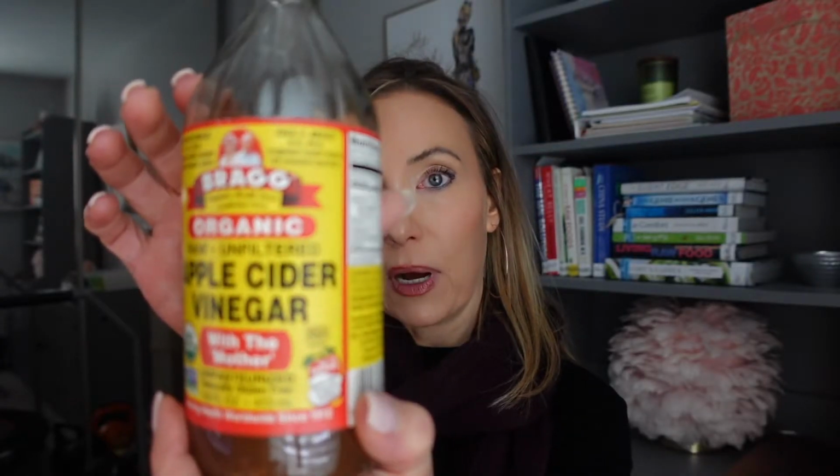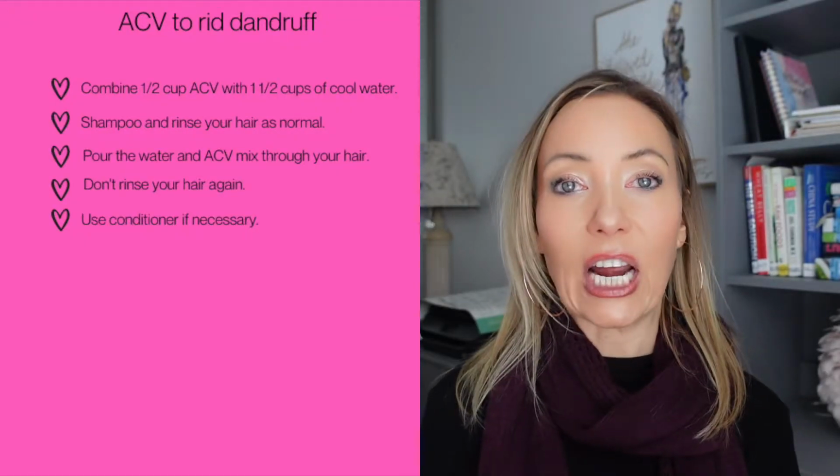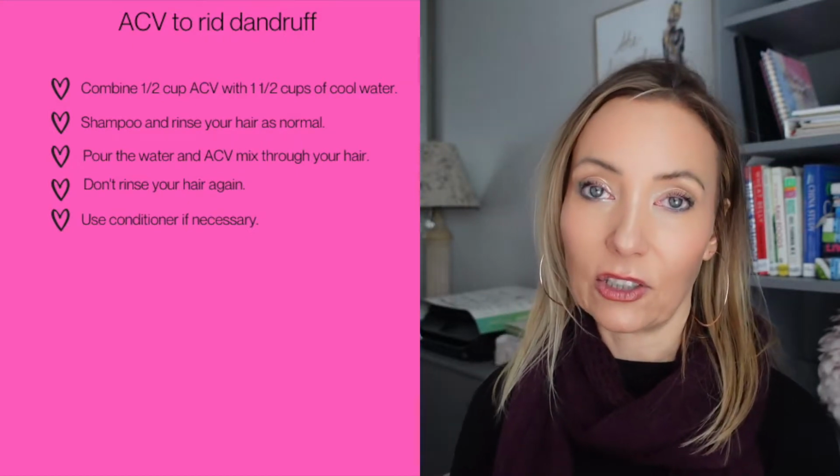If you're looking for a cleaner version with not so many chemicals, more natural, you can also use apple cider vinegar. This is the one I use. It's by Bragg's. Just wash your hair and condition it, then use that in the shower and that will help get rid of the dandruff as well.